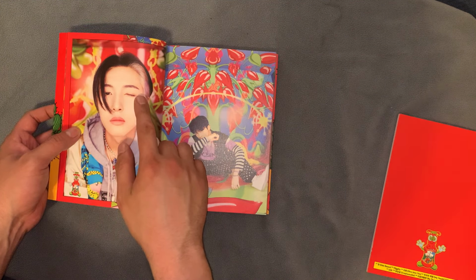Wow, it's a very bright and colorful photo book already. The Dreamies. I know they're all stepping into adulthood, but they're still the Dreamies, you know. Still childlike and innocent in a way. And very playful. This looks like a very fun photo shoot.